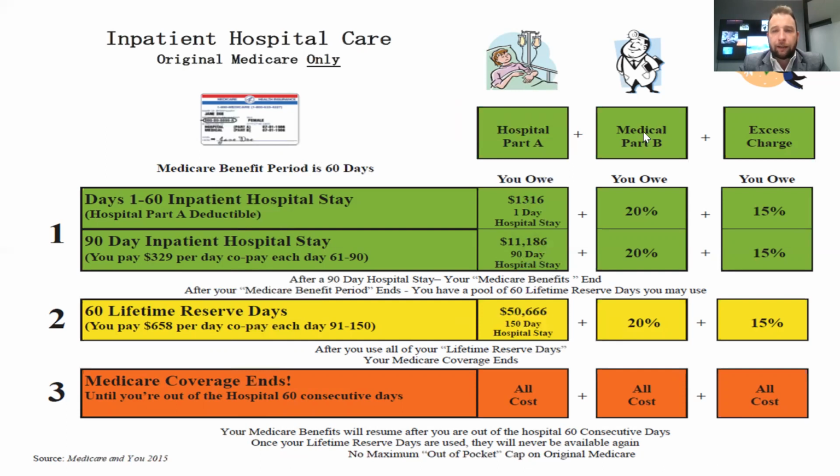Part B, I mentioned, there's a $183 annual deductible. Once you've paid that, it's 20% you'd have to pay. Medicare would pay 80%. One thing to note, though, is that with Medicare, there are no out-of-pocket maximums. So what that means is if the bill's $100,000, you'd have to pay 20% of that. So very expensive.